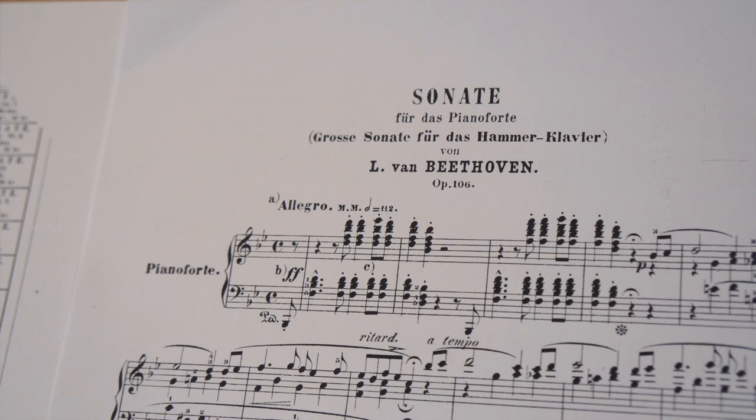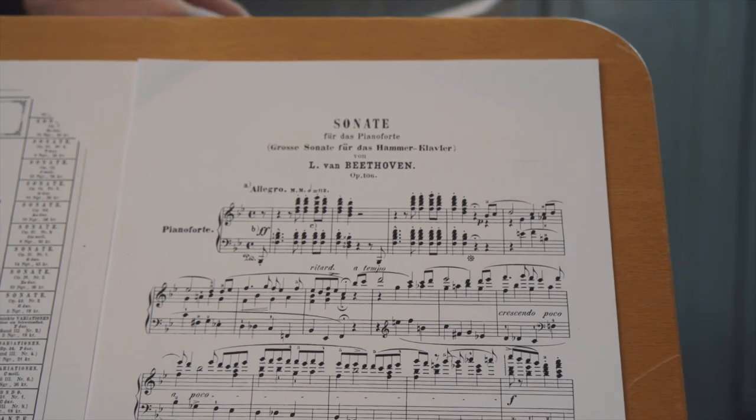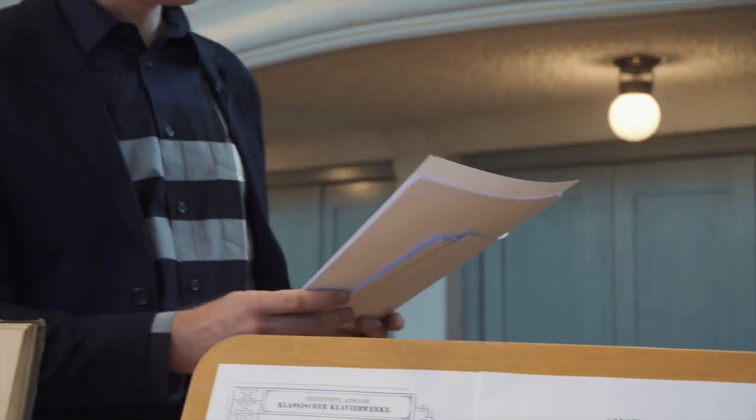This is the first movement, and as you can see, the metronome marking has been changed to minim equals 112, so quite close to the suggestion made by Ignaz Moscheles. Bülow actually comments on that, and I'm going to read his comment to you.